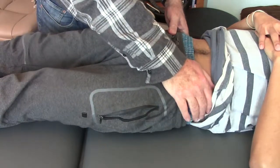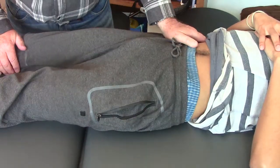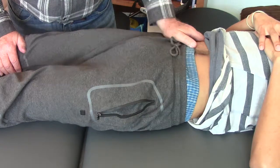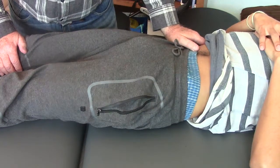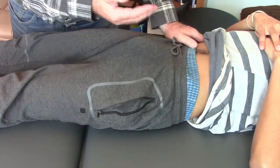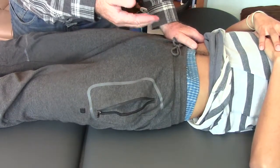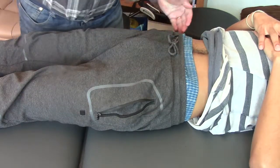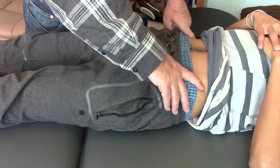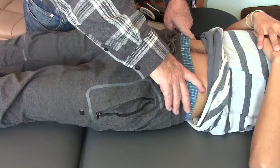Now the appearance is still an asymmetry, okay? However, you'll notice I can now take up the slack, okay? And then once I take up the slack, I can spring it, and it gets an additional rotational movement of the whole pelvis, and it bounces right back, okay? So we have restored spring mobility in posterior rotation through the right side of the pelvis. And that does involve movement on both sides, actually. It involves movement of the whole pelvis.